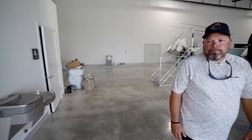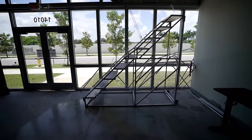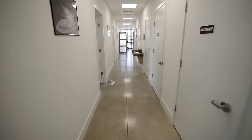Okay, so how do we get to the offices? Okay, so I remember the secret code. Wait, hold on, guys. I got a lot of people that check. There you go. We're walking into the offices here.